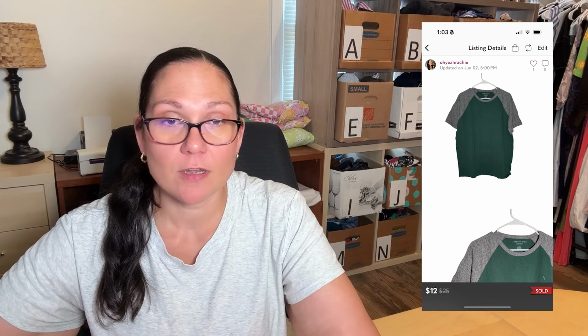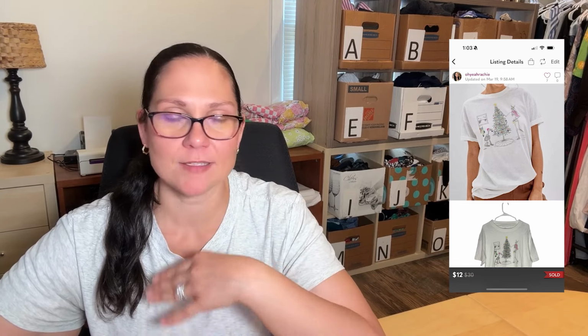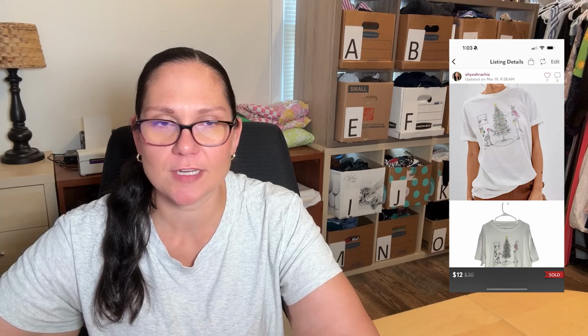Same with the next one. This is the same exact shirt. This is a size medium. This one sold in March, also for $12 by offer. So those were the only two of everything in this box that sold on Poshmark. Everything else from here to the top is all eBay, which is very interesting to me.